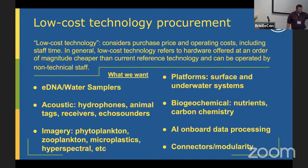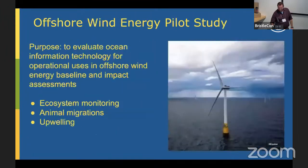And then of course, connectors and modularity. I've been dealing with all kinds of connectors and they are a hassle. And so to have a really awesome plug and play connecting system is very exciting.